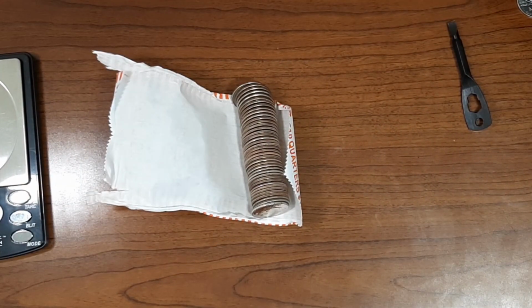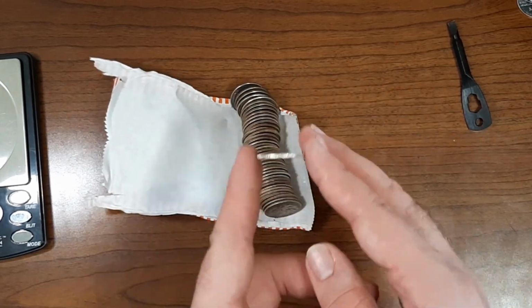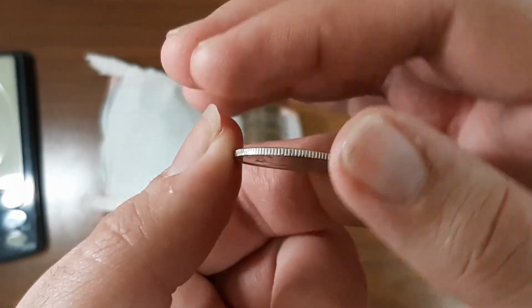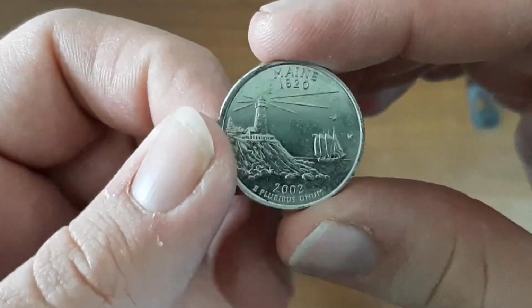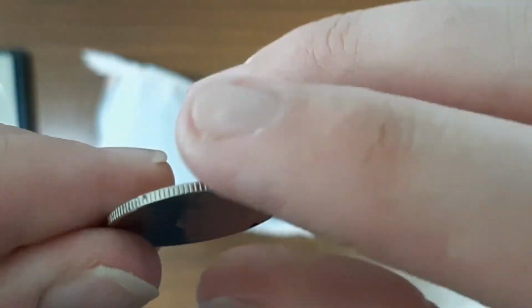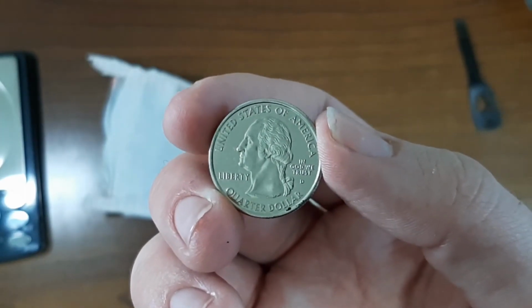And in this roll, there's an oddity right in the front of the roll. This ender right here has a silver edge. Now, I don't believe this was intentional, because when I flip it over, it is a Washington quarter minted in Denver. This one is a Maine quarter from 2003, but I believe this is a third party that actually coded this. It's just very odd to see it like silver plated, but we'll take this as a miscellaneous find.